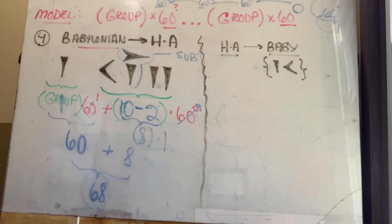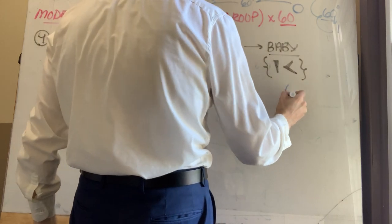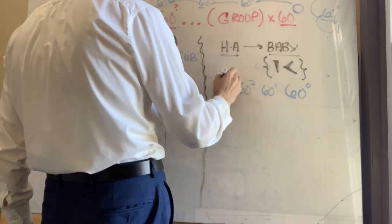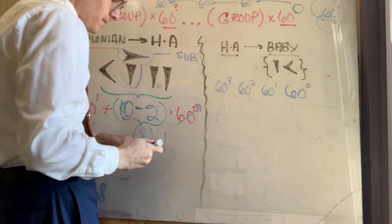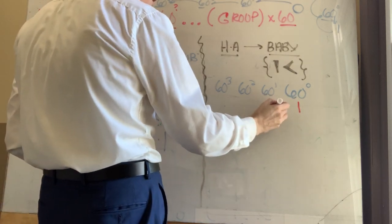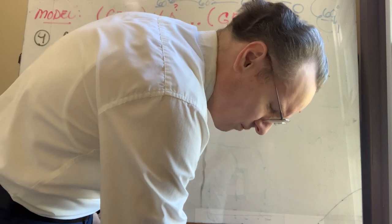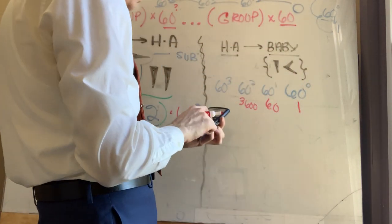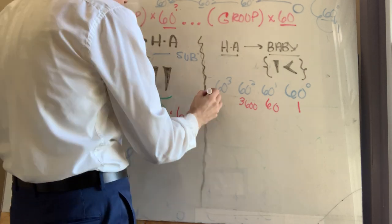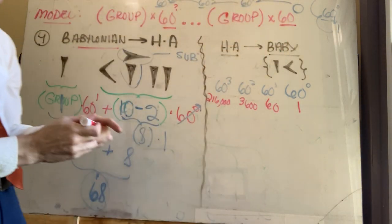And then identify the base of that system. The base is 60. So it'd be 60 to the 0, 60 to the 1st, 60 to the 2nd, 60 to the 3rd. You may not need that many, but at least identify it. Know that this is really 1, this is really 60, this is really 3600, and this is whatever that is, 7200? I forget. 60 to the 3rd, whoa, way off. 216,000. You're not going to need that many.